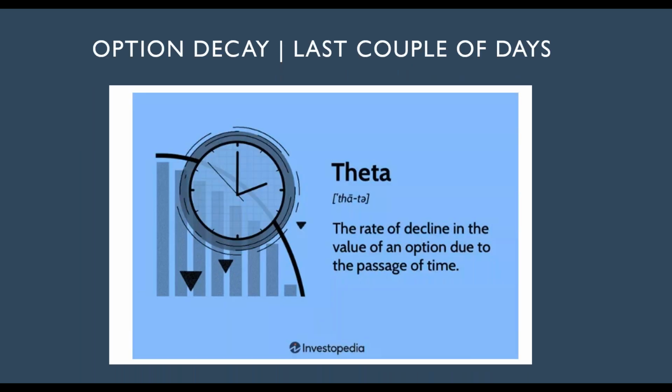In this chart, I'm just showing you the rapid decay in premiums in the last 2 days before expiration. Now remember, with a credit spread, we're selling one out of the money and we're buying one further out of the money. And the interesting part about that is that when you're selling one out of the money, the only value that option has is time. So as you get closer and closer to expiration, that premium evaporates very quickly. And that premium, since we have sold, that premium now is ours.